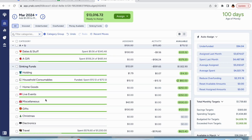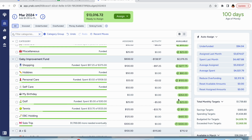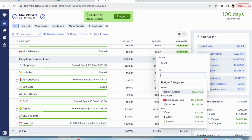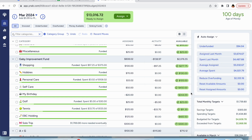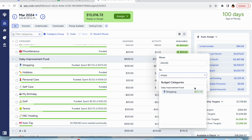Next up is my birthday category. That's in the Gabby Improvement Fund. I have $264 left of my $500 budget for this year. I have started spending it, but I am going to move $20 of this to hobbies. I want to get this zeroed out so I can start saving for next year's birthday, and I don't want to let it roll over. I want to spend this money. So $20 to hobbies, and then the rest we're moving to shopping.